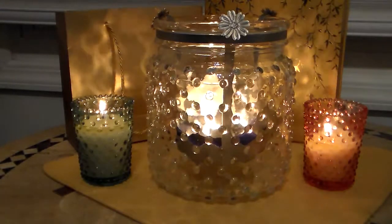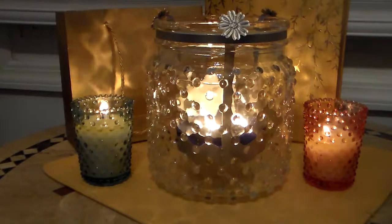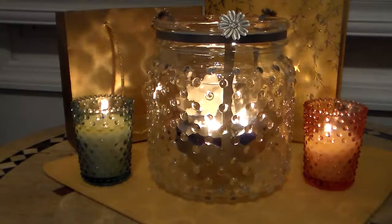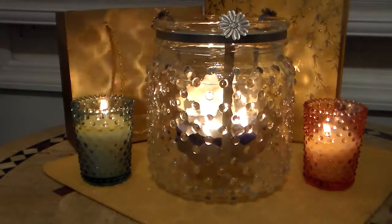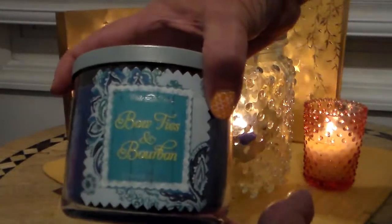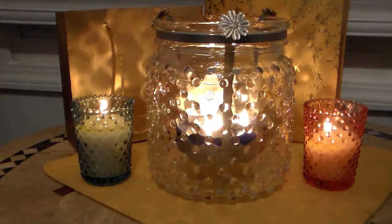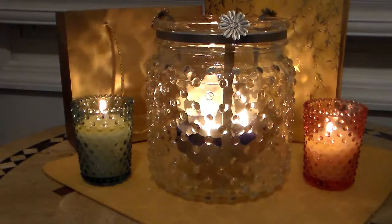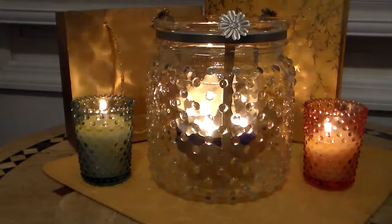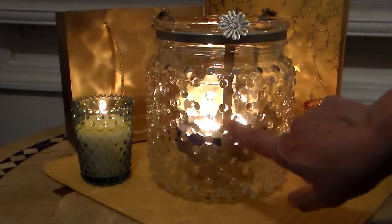Anyway, 2 for $24. I go in there. My main objective, you heard that before. Yeah. My main objective was just to go in there and get a backup of Bow Ties and Bourbon, which I did a review on, and I love, wonderful fragrance, definitely sort of a men's cologne fragrance, but think of burning woods with men's cologne. It's just an awesome candle, great candle, and it's actually burning in there.